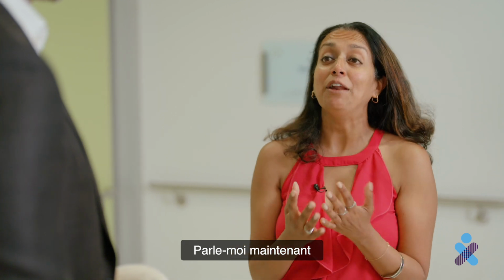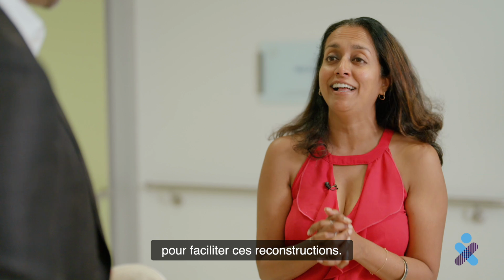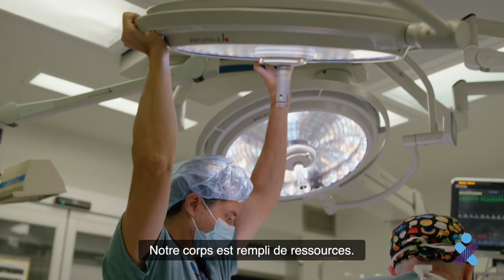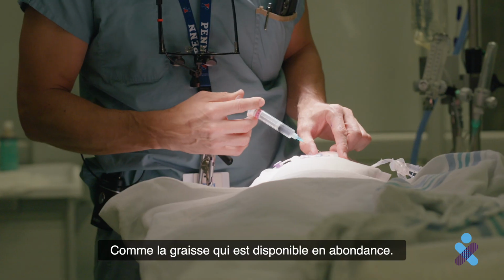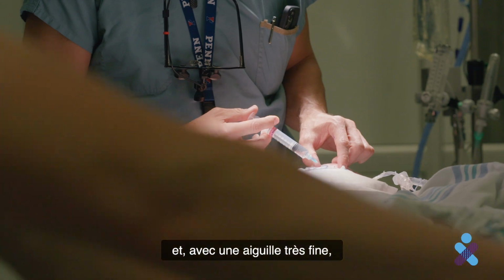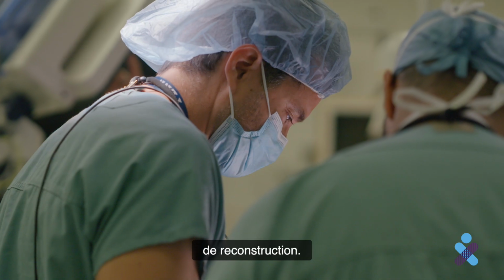Now tell me about another of your new techniques using a layer of the patient's own fat to help in these reconstructions. So we have lots of good stuff in our own body, and one of those things that we all have plenty of is fat. And so what we do is like a mini liposuction, and then with a very fine needle, we inject it over the area where we want to get the reconstruction.